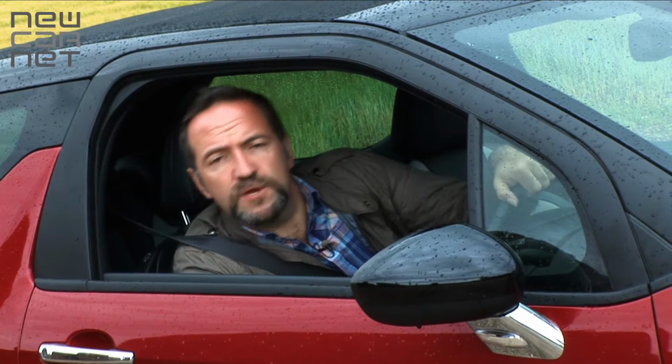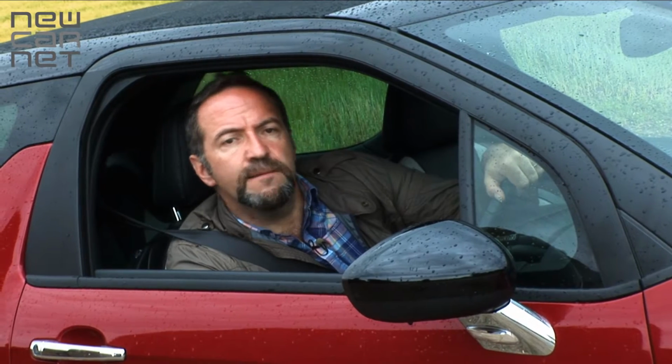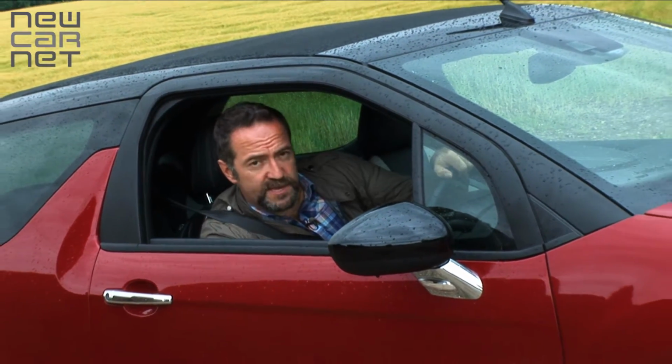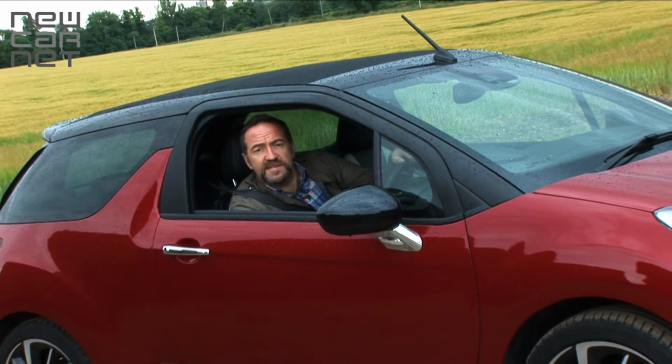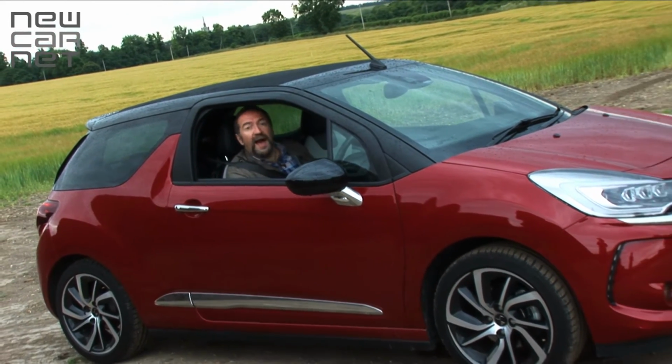If you're in the market for a small open-top car with more than 2 seats, your options are fairly limited. But should you choose the DS3, you're unlikely to be disappointed, whatever the weather. Although it has its flaws, I'd sum it up in just 3 words: fun, fun, and fun.